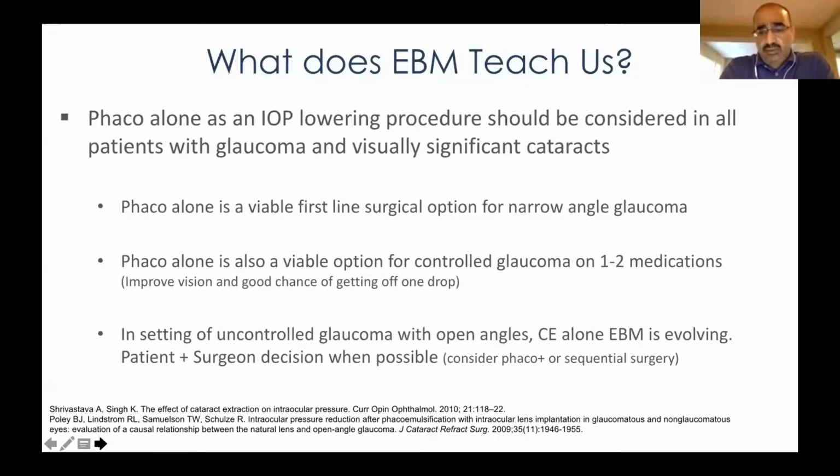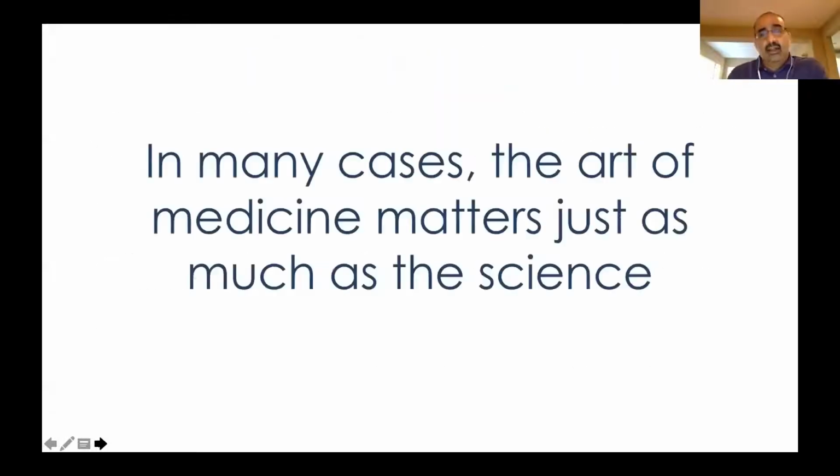Is it possible to do Phaco plus a minimally invasive device? Or can we do Phaco first, followed by trab and tube later on, or trab and tube followed by cataract later on? That's a discussion that should happen between the physician and the patient. In many cases, the art of medicine matters just as much as the science, and that's something we all recognize: the more we practice, the more we understand that there's a lot of art to what we do.